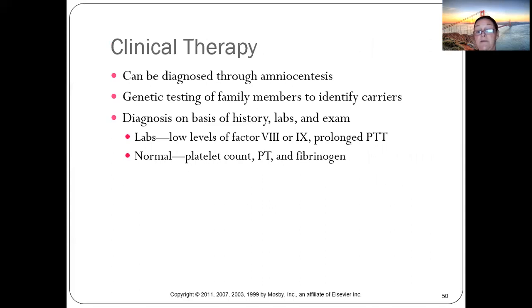This can be diagnosed through amniocentesis if the parents have genetic testing and if they have good prenatal care and if we know this. A lot of ifs. Diagnosis is based on the labs, the history, and exam. They will have a low factor VIII or factor IX with a prolonged PTT. They'll have a normal platelet count, a normal PT, and a normal fibrinogen. So most of the time it's a low factor VIII, because that's the most common, with a prolonged PTT.